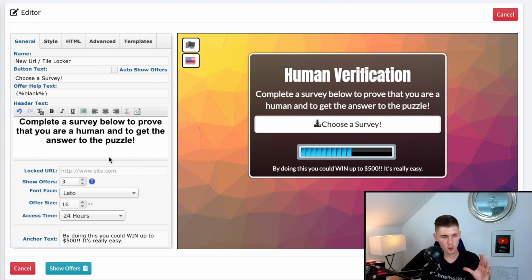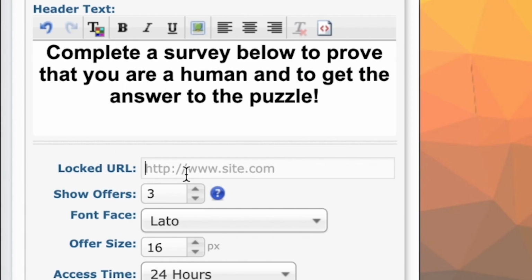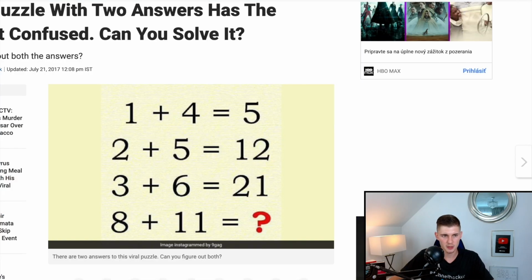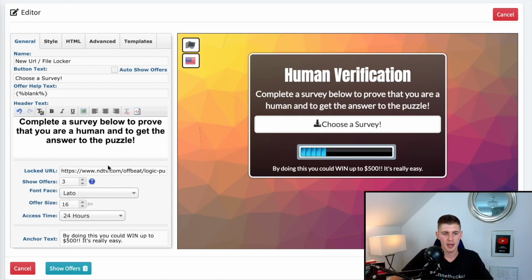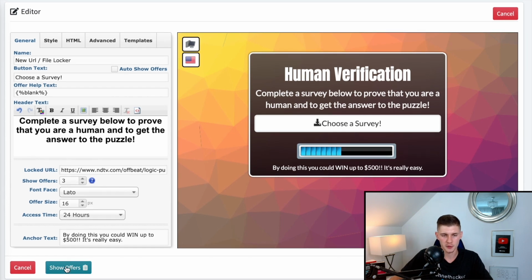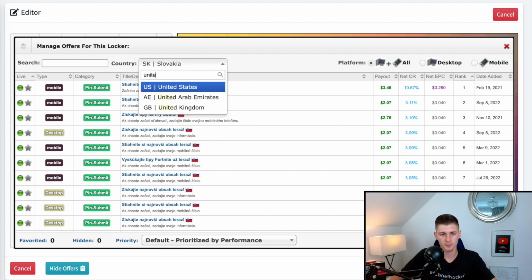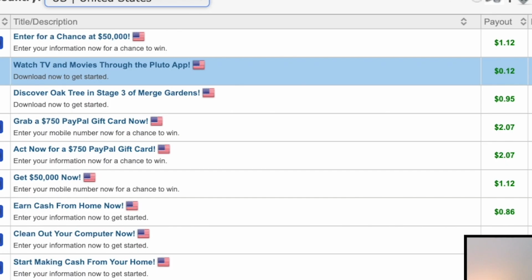So now you want to head over to locked URL down here, and this is the URL that we're going to be locking. So this is the domain of this website, so make sure to add it inside there. And now you want to click on show offers, right? So we're going to be promoting this to the United States. This is what I prefer. Okay, just like that. And now you can see that these are all of the offers that we can choose that are going to pop up once somebody comes to the content locker.